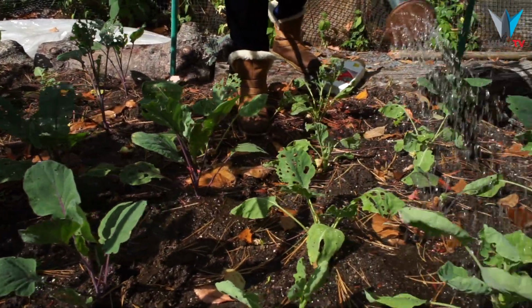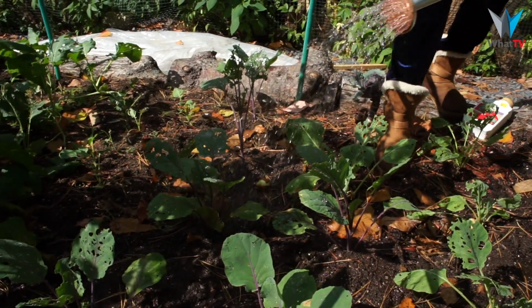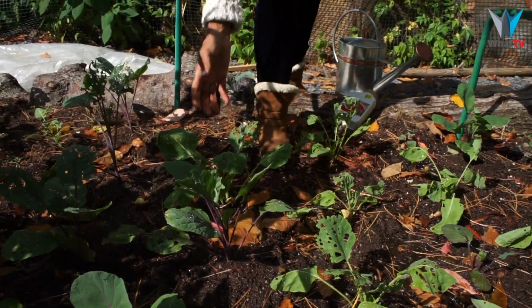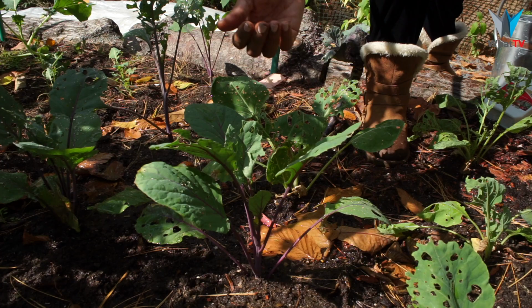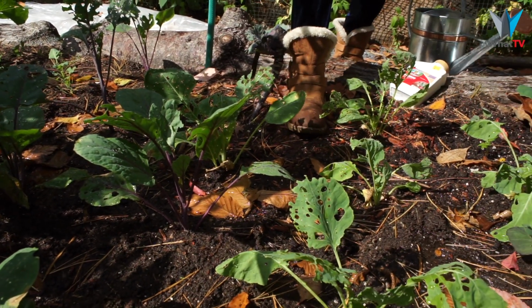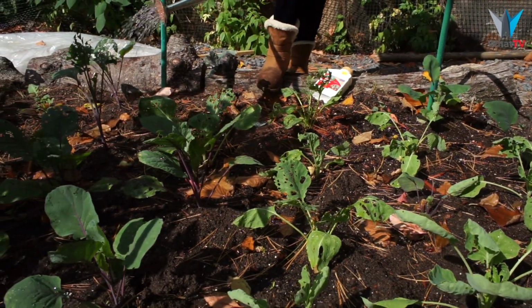And that would help. Brussels sprouts love cold weather, so hopefully this will do really well. And you could see they have different leaves. This is the purplish one, so we'll have purple Brussels sprouts. And this one is the green one. So I will have two varieties. So yeah, I just gave them a good soak.